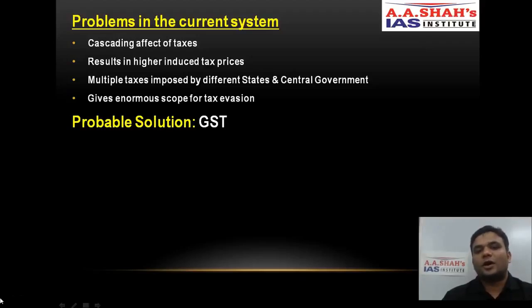Okay, the current system is so complicated and the rates are also high. That means it gives enormous scope for tax evasion. People will feel the need to go for tax evasion primarily because the rates are very high and the structure is also complicated. Because of that, there is an inherent tendency amongst people to evade taxes. And no wonder we see that only 2% of the people in India are paying taxes today. So this problem or malaise of tax evasion should be tackled in a very efficient manner, right? Therefore, I have written it in bold. The probable solution for that would be goods and services tax.